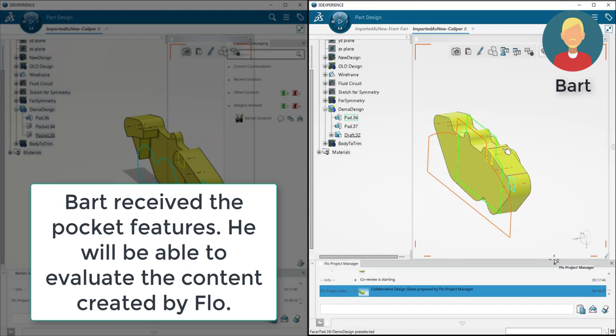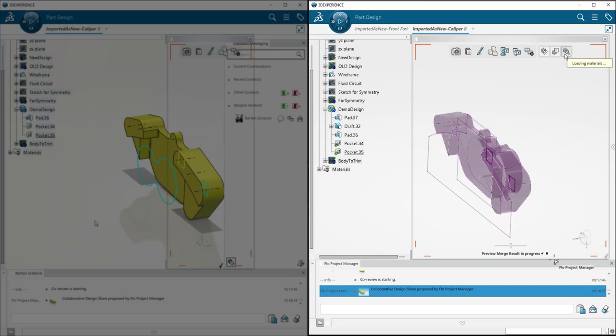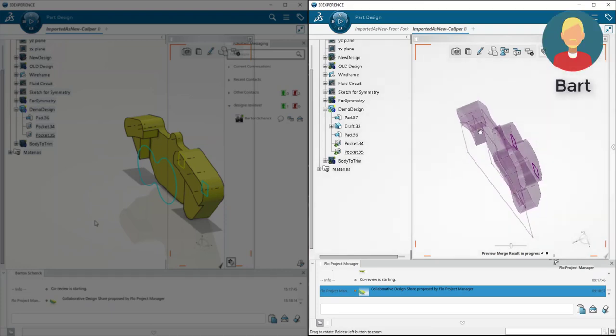All Bart has to do now is accept the design share and select preview. This will allow Bart to see a view with all features included. A slider bar at the bottom of the screen helps to control the opacity of the preview, depending on viewing preferences.